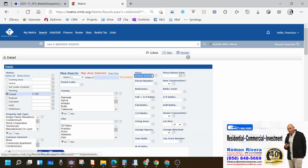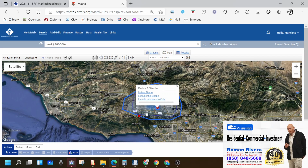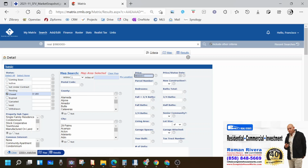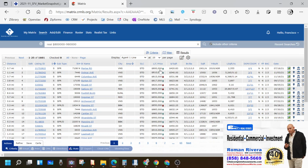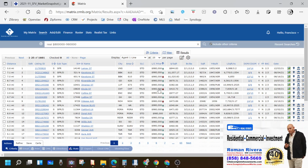Let's go ahead and do 980,000, I believe, was the amount. Okay, so let's see what we have. And then I have here a map of the whole valley that shows all the homes sold. Let's go ahead and do from 800,000 to 980,000 and see what results we get. So here we have the homes that have been sold for 980.